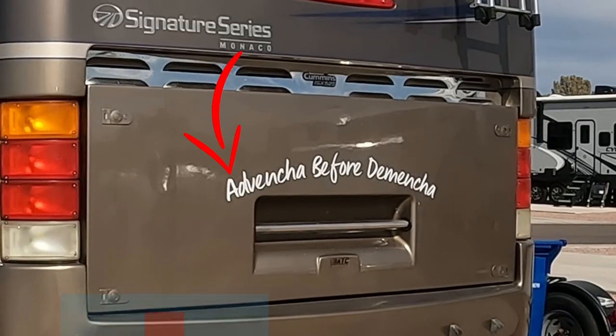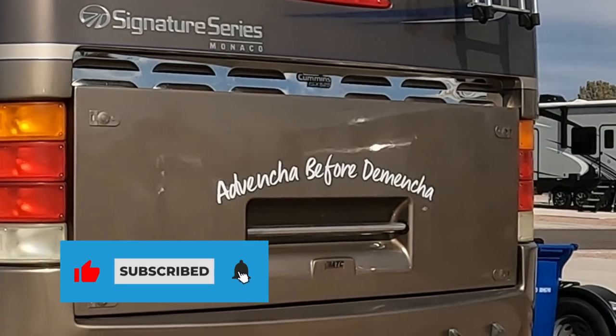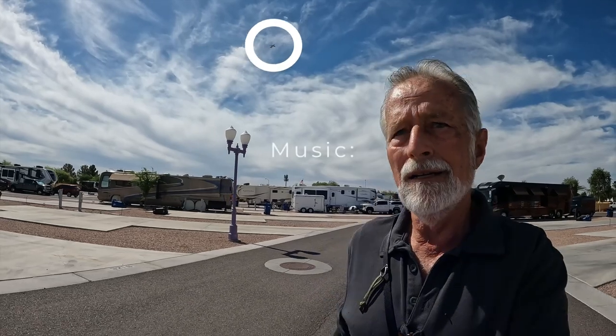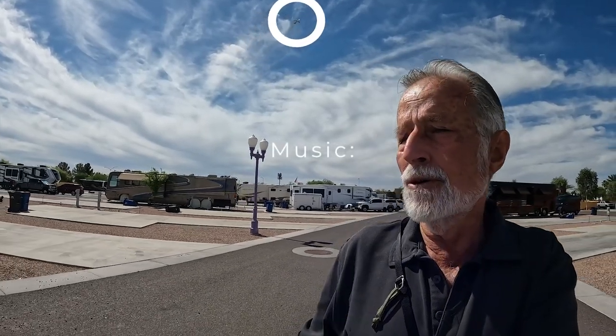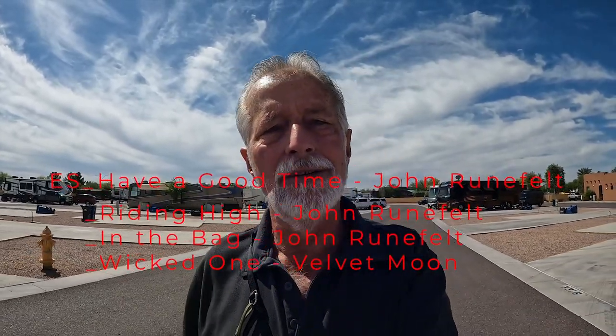It's a heck of a great title for the back of your diesel pusher. This is a beautiful park. And as far as Encore parks go, this thing is definitely top tier. And of course I start to talk whenever there's an airliner going over.